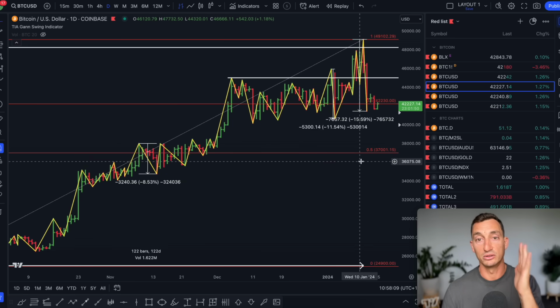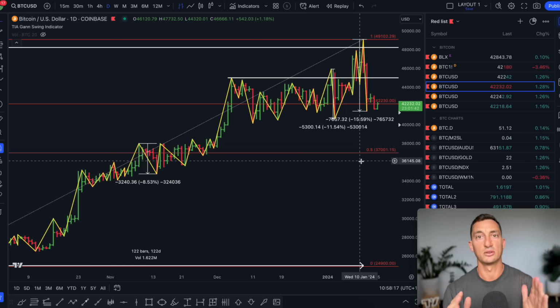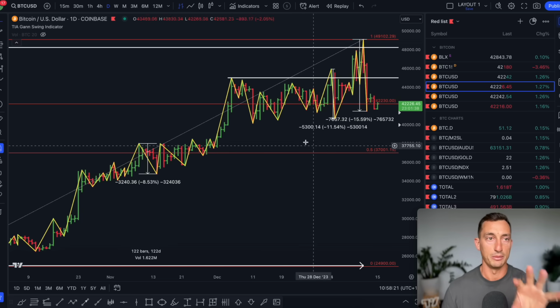Now, we've been looking at this in terms of Wyckoff structures, Gann price levels, Gann timeframes, and it seems like things are working out relatively well. So I want to get into more of that in just a moment.